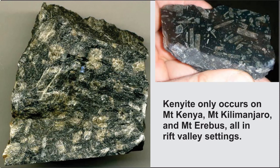Are there any other rock types there apart from kenyite? No, only kenyite. Fang's got more trachytic, apparently. A bit more like Hut Point.